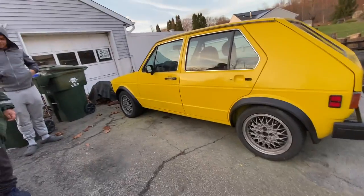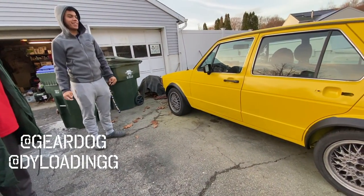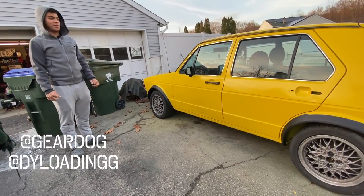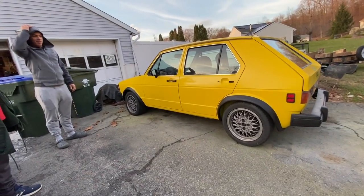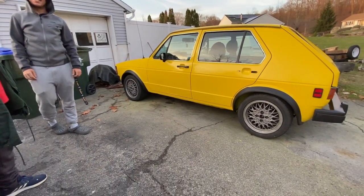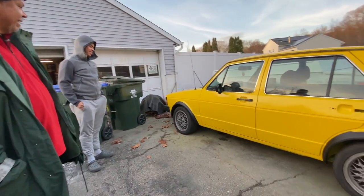So, you were surprised by it, right? You had no idea he was painting it? I came home with a blindfold on and then there was a yellow car. I mentioned it one time and then it came to fruition. What, you mentioned you wanted yellow? Were you thinking about yellow? I was like, well, painting, I wanted yellow.